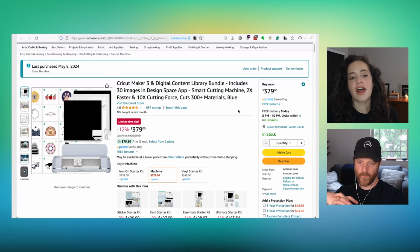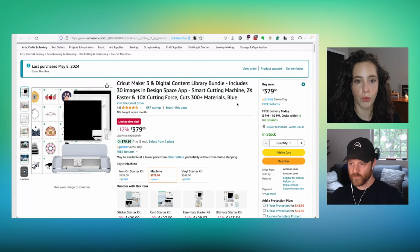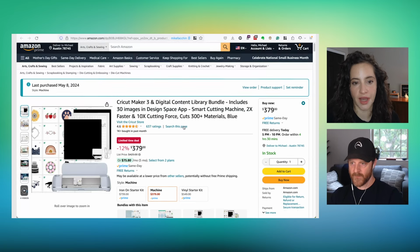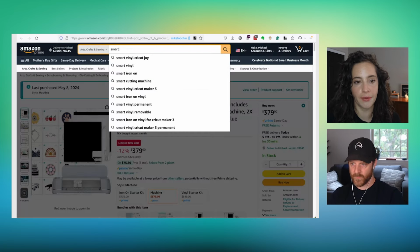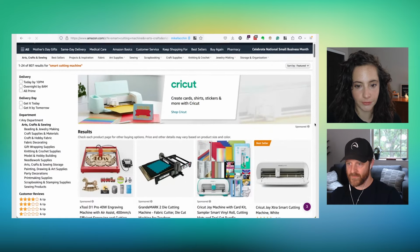So the first thing that I would want to do is go to Amazon and search whatever it is that people are most often searching for this item. So whether it's a Cricut Maker or, okay, smart cutting machine. So that's what it is.